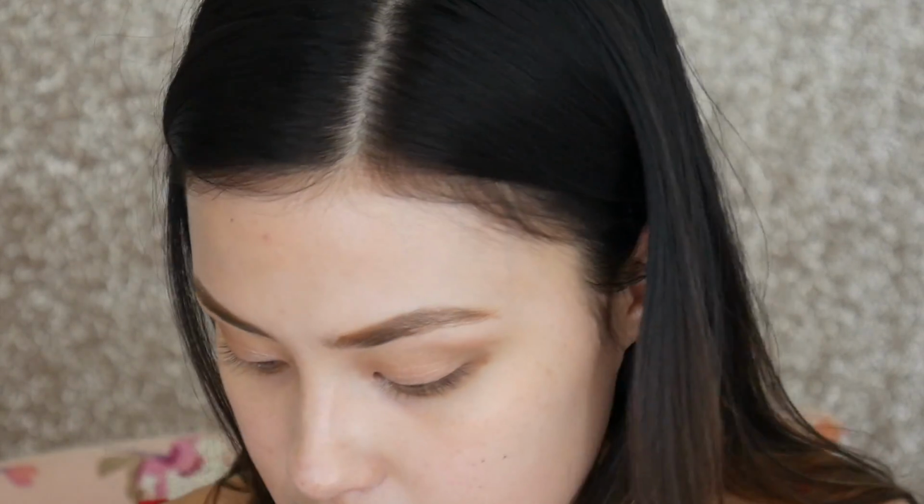I don't know if you guys can see this, but these are coming off a little patchy for my liking. The color is definitely buildable, but again, not the most pigmented shadows I've ever tried. I am going to try this middle color here because I can't help myself. And I'm going to put that onto my inner tear duct just to make that pop a little bit more.